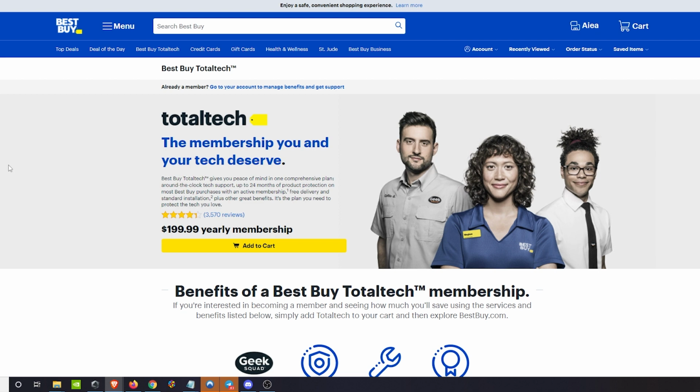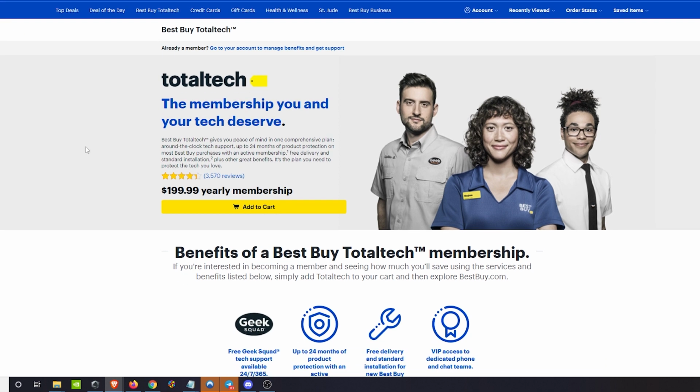If you're buying things like TVs, you're just getting into a new house, having cameras set up or a camera system, really anything that involves possible installations and things like that, these services like Total Tech are worth it because you get access to the Geek Squad, which I'm sure you remember from before using Best Buy, but also too, they do free installation on standard stuff. So TV mounting, cameras, installation of that sort of thing, right? And I think that's insanely valuable for a lot of people. Also too, keep in mind that they've got almost a 5-star rating on over 3,500 reviews, which is pretty good. I would say that's phenomenal.